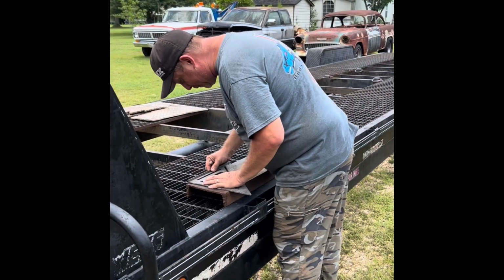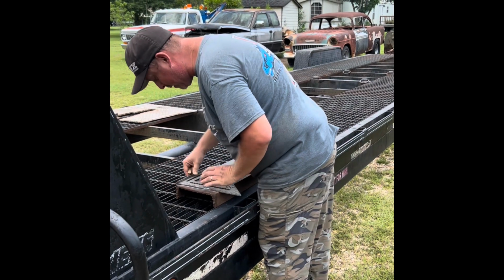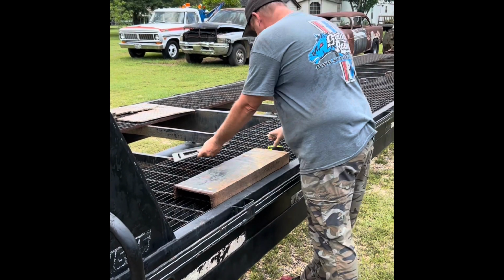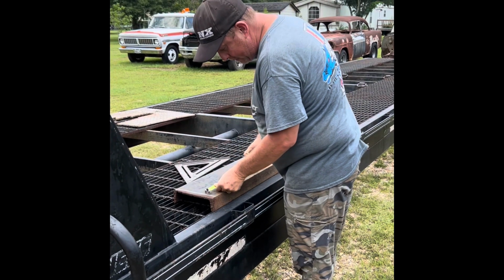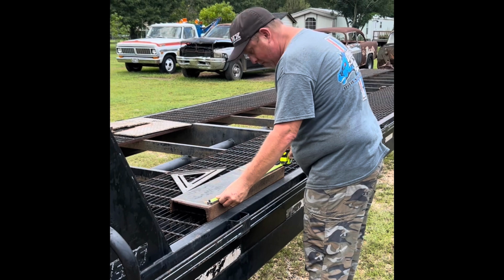All right, so I'm gonna try to square up this piece of metal here. That way, you'll know exactly what we got here and what we're working with.